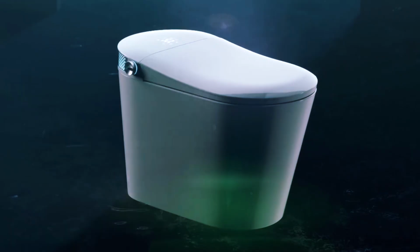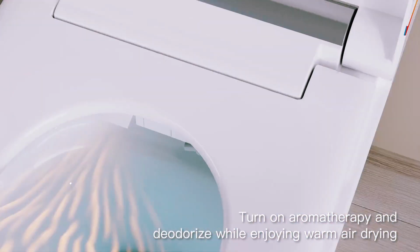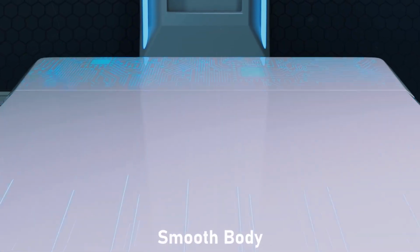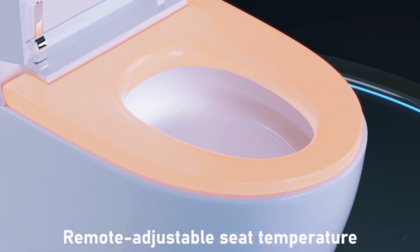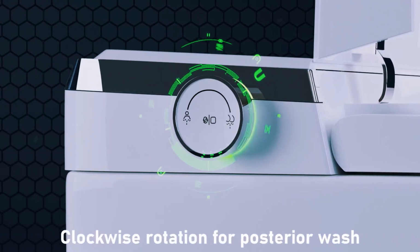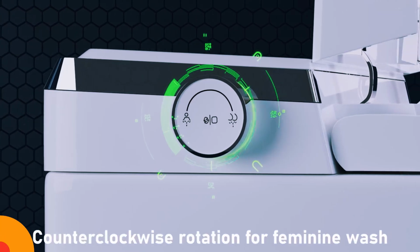In areas where water is scarce or expensive, every drop counts. By using a tankless toilet, you're helping conserve local water resources while keeping your bills down. And here's the bonus. Tankless toilets often have fewer parts that wear out, meaning lower maintenance costs. With no bulky tank to repair or replace, you'll spend less on repairs and enjoy more long-term savings.